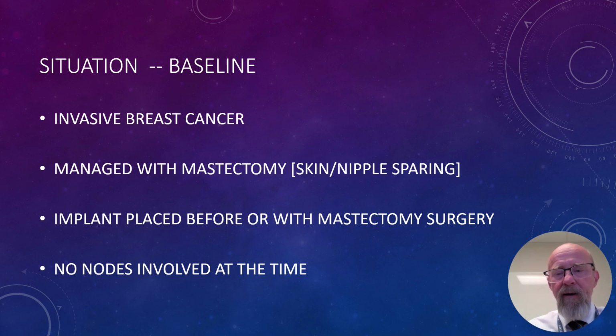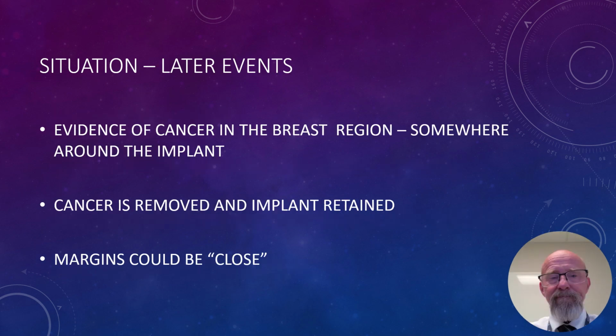So, to review the baseline situation, it's where there's been an invasive breast cancer. A mastectomy's been done, potentially a skin and nipple sparing mastectomy, so there's a little bit of tissue left. And where an implant has been placed, whether it's been before that mastectomy surgery or as a part of the overall care plan with a mastectomy. And we're going to suppose that at the time of the initial management of that invasive breast cancer, there weren't any lymph nodes involved.